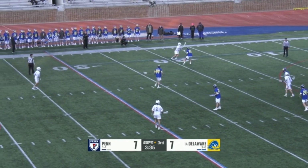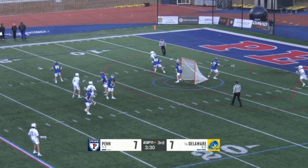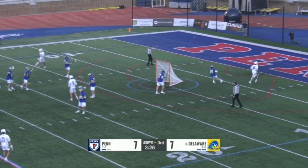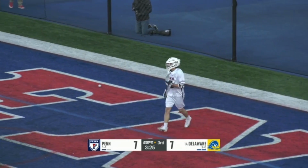They're slowing down here a little bit, Joe, Penn. I'd like to see them continue to play fast and play up-tempo. Smith dishes. A shot. Bounces wide of the cage. Walsh is there to back up for Penn. Cam Rubin, you got to stick that one. That was the shot you want.